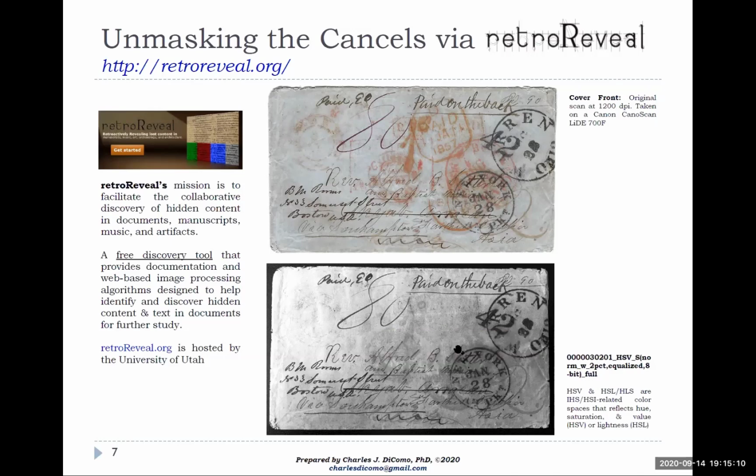It now makes it easier to read the address, the name, where it went to Asia. All of these reds go away in this particular color space. A very useful tool to extract this information. And you could just see a light whisper of a shadow of what's here, but it gets rid of the red. Let's go to the next slide.